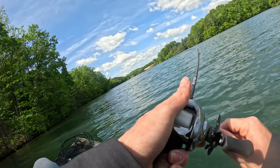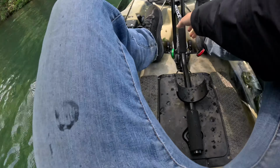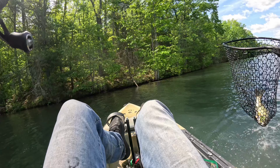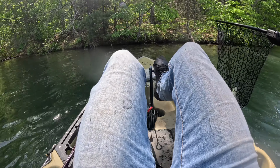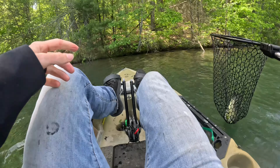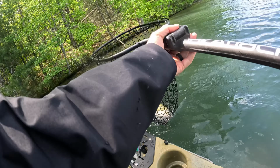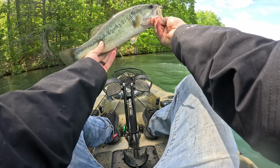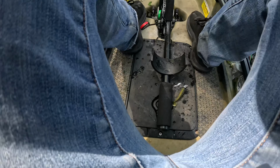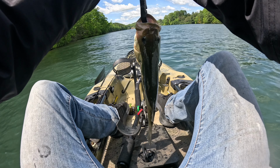There we go. Oh my God, jumped in the net. Come on now. Might should have stayed on the main lake this morning. It's a decent little largehead. Pound and 3/4 maybe? That's close. 1.67.